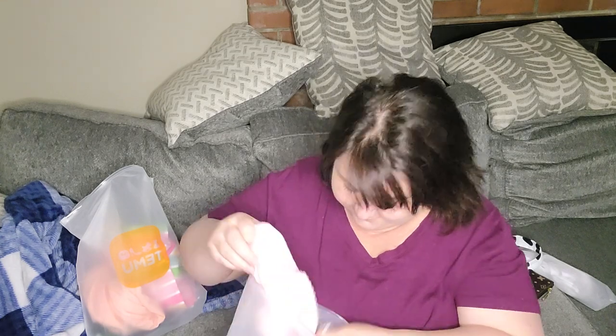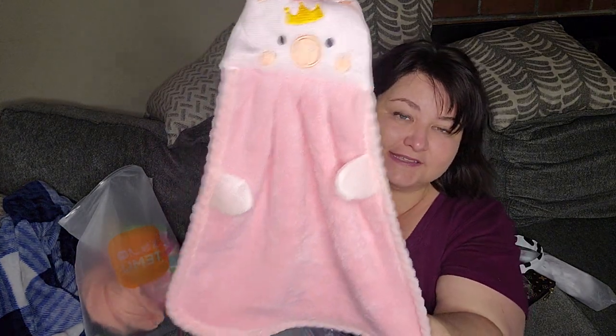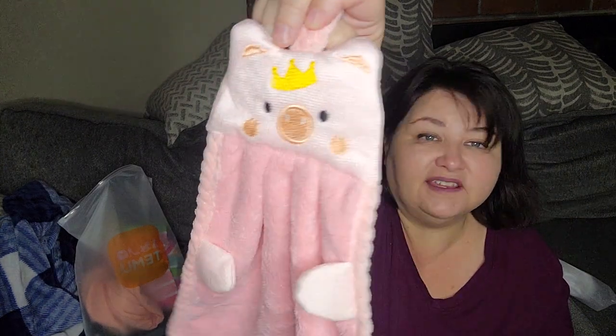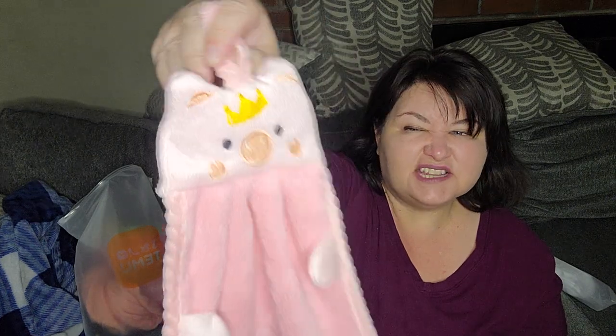This time, oh, this I got. Look at this hand towel. It's a little piggy princess, or queen, or king. But I'm going to say princess because I like princesses. And shake it, bake, and I help.